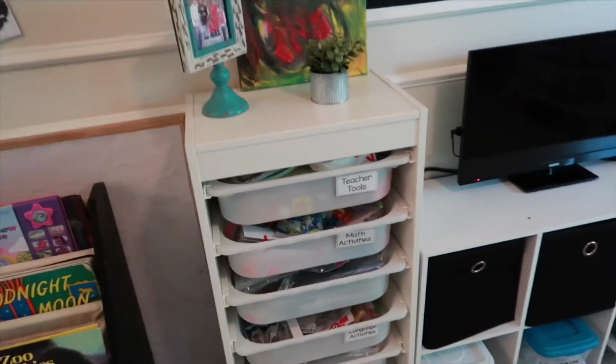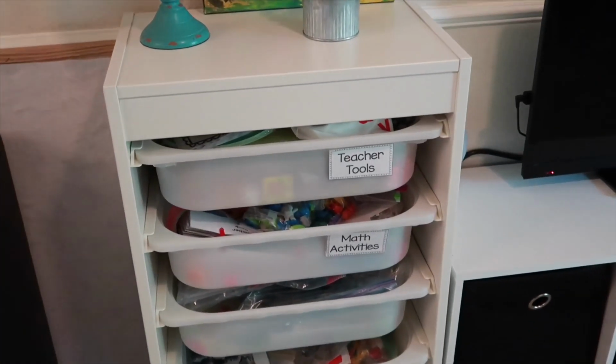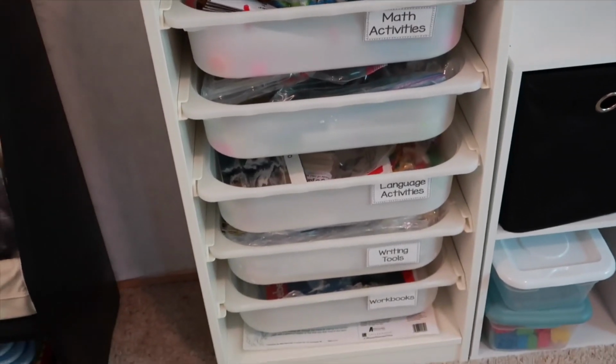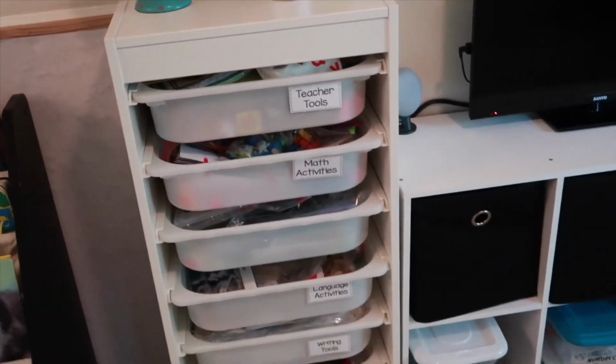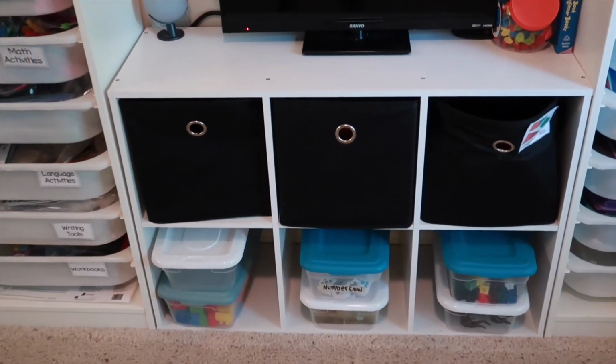I get a lot of questions about where I get my furniture. So this piece right here was from IKEA. And inside of this, I have all my teacher tools, activities that I use on a regular basis, or if I'm using them for the week for our theme, I can just reach in there and pull out what I need. There's lots of little counters, manipulatives, language activities, homemade curriculum, that kind of thing.